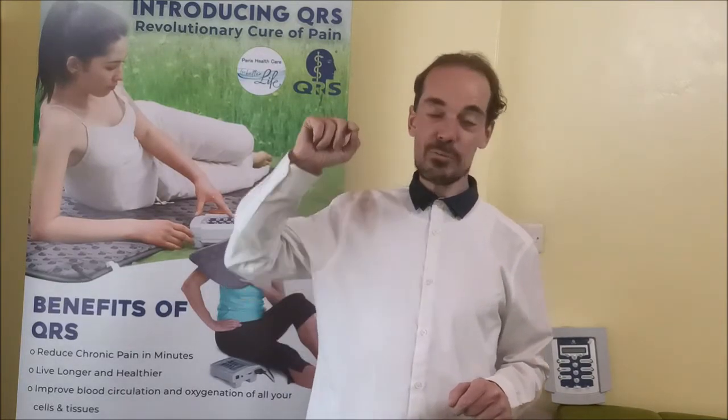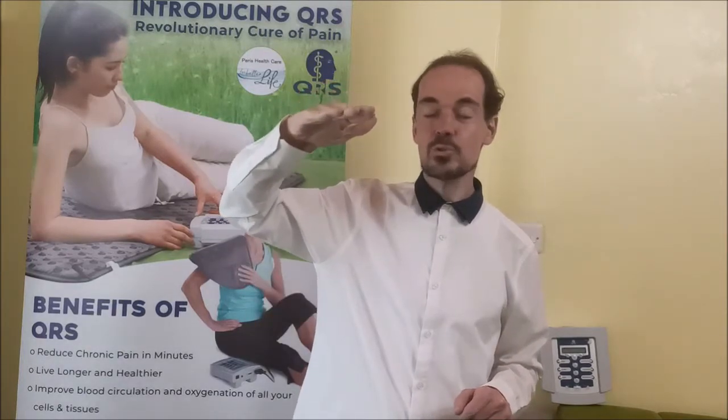Starting with the heartbeat, if you have an elevated heartbeat and you start using the QRS, you're going to see in a matter of minutes that your heartbeat is going to substantially decrease. So for example, if you have an elevated heartbeat of like 100, in a matter of minutes it reduces to something like 90 or 85. You can test that for yourself if you have the QRS at home by making a measurement of your heartbeat before you do the QRS. And for example, you use the program basis medium, 8 minutes is more than enough, and you make another measurement and you're going to see this substantial decrease of heartbeat.